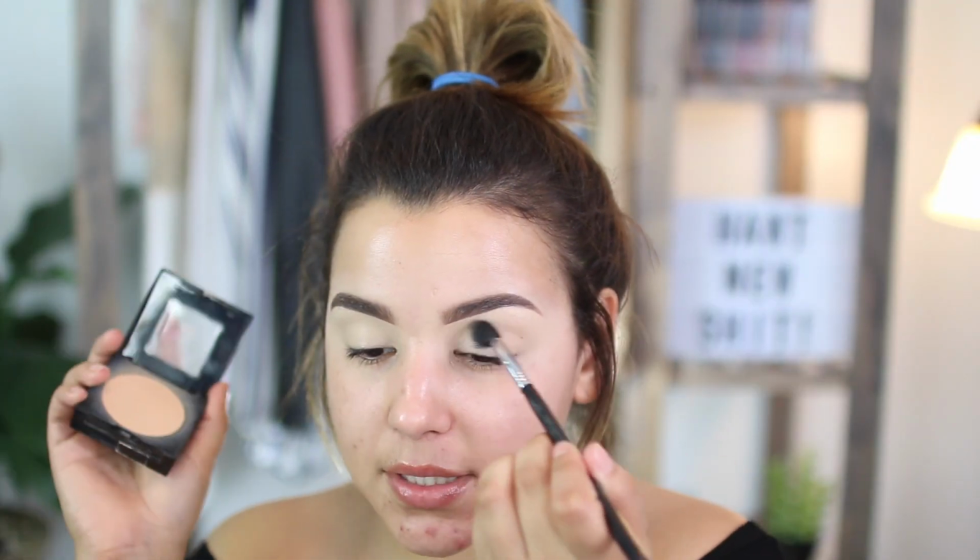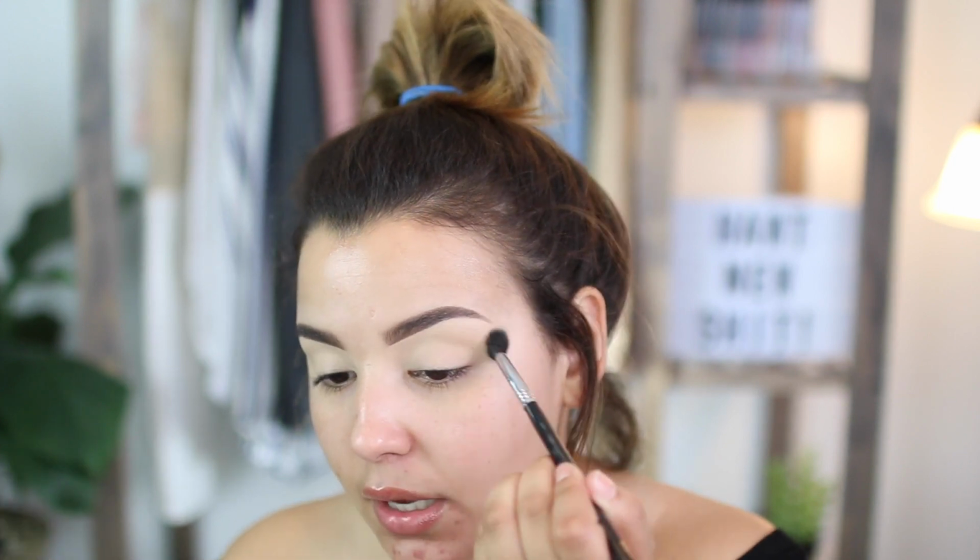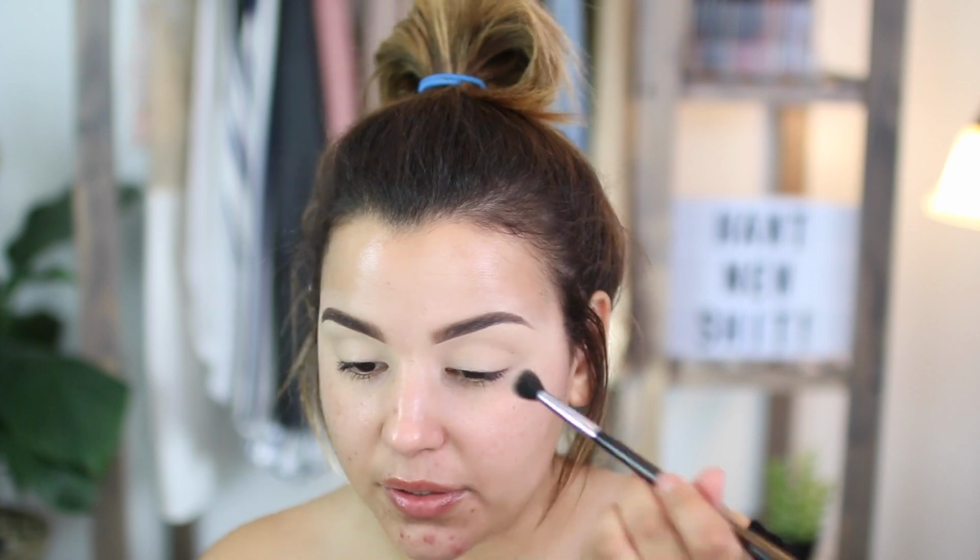Just gonna go ahead and set that with a little bit of face powder. This is my Maybelline Fit Me. Nothing new here. Honestly, I cannot get away from Maybelline Fit Me powder.